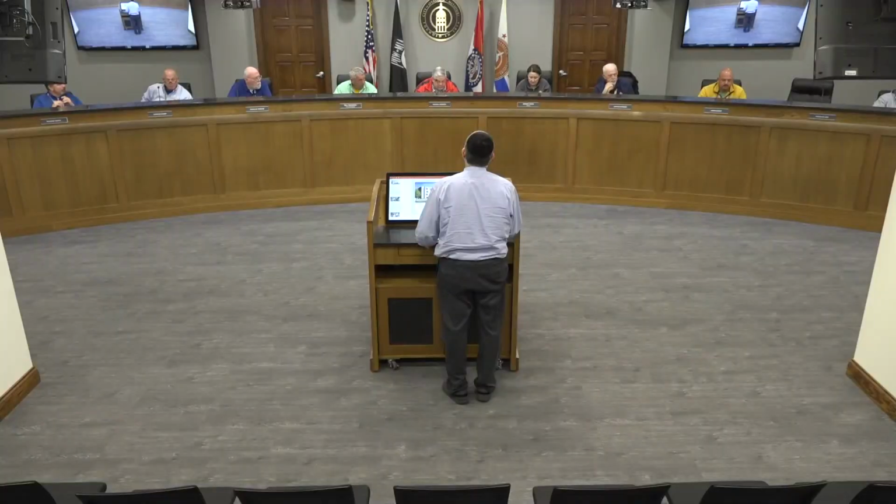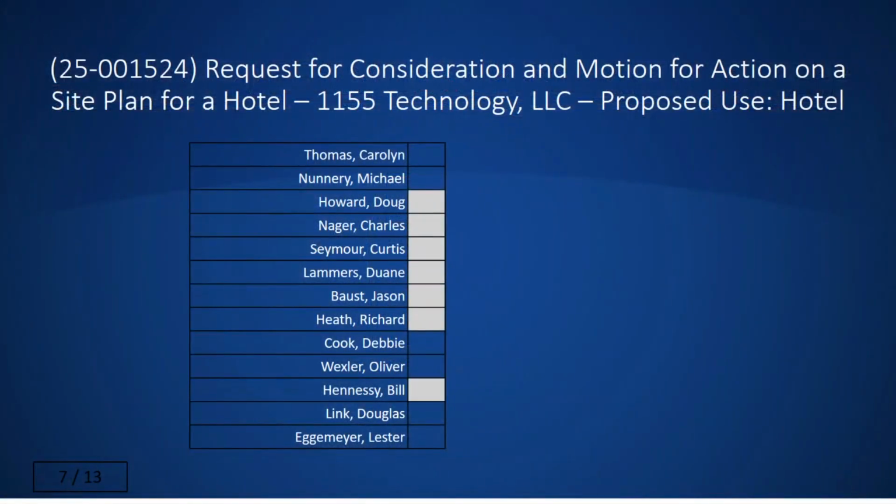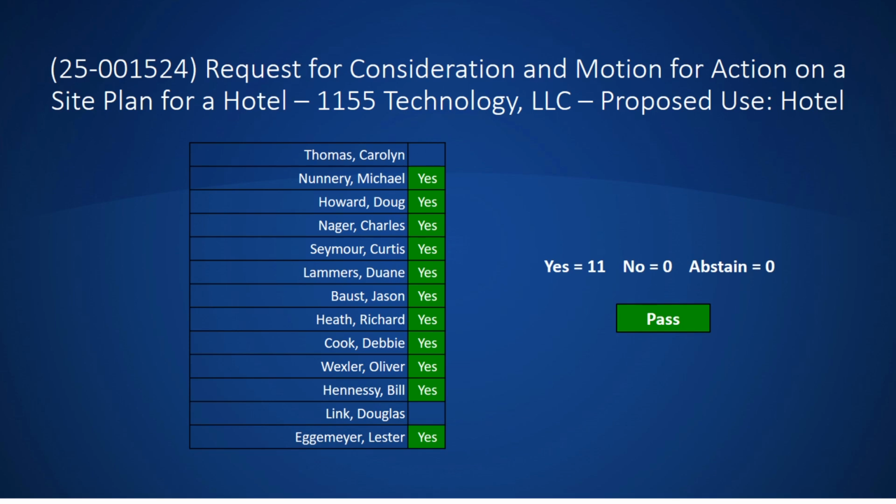Next item is a request for consideration, motion for action on a site plan for property located on Technology Drive, 1155 Technology LLC, contract purchaser, proposed use hotel. Do I have a motion? Recommendation based upon staff conditions, Howard. Second, Seymour. A motion and a second. Please cast your votes. And voting is closed. Motion passes. Thank you, sir. Thank you.